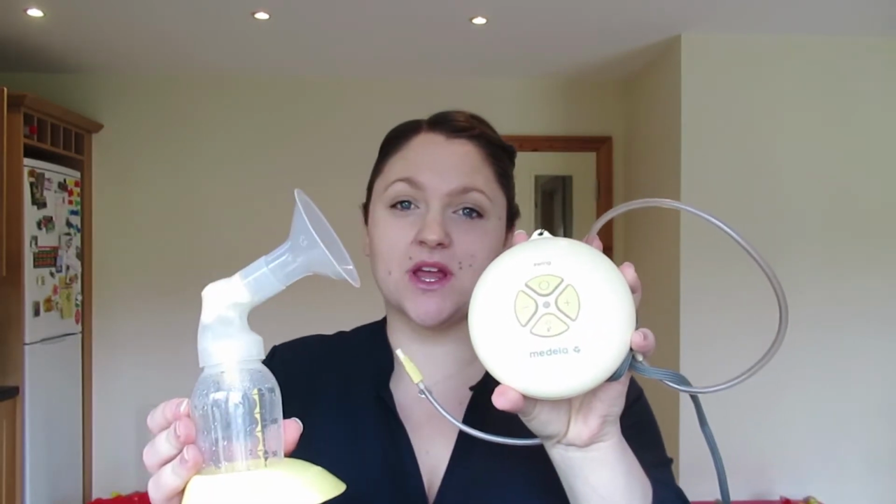So here are the things that I have been using and loving to make pumping as successful as it possibly can be. The most obvious thing is a pump. I am using the Medela Swing. This is what I got when I had Caleb. It is a brand that I knew about. It is a pump that I had heard about before.